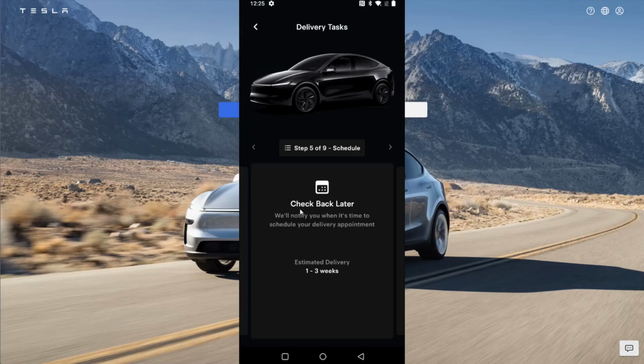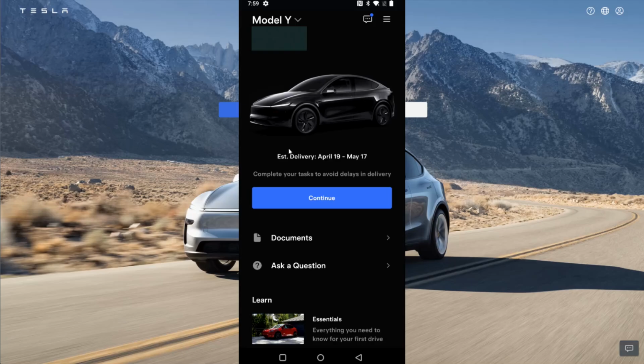And now at this point, it wants me to check back later. They're going to notify me when it's time to schedule my delivery appointment. And essentially at this point, I'm just waiting on Tesla for them to provide me a VIN. So now after waiting a little bit of time, Tesla has assigned me a VIN. So now I can use that information to move on to the next steps in this process.